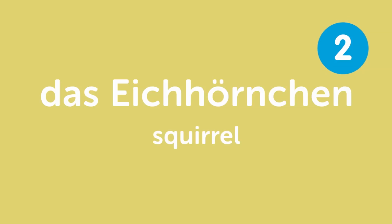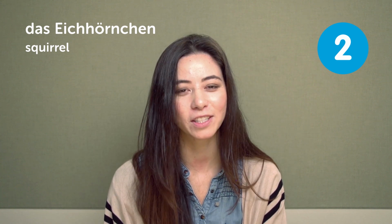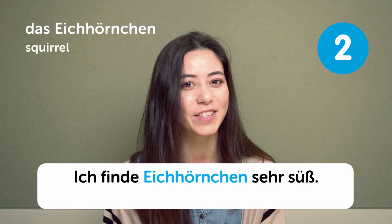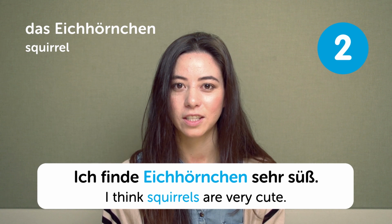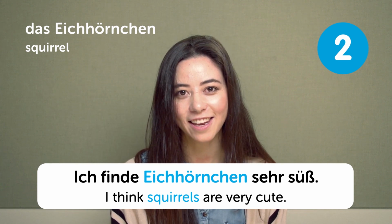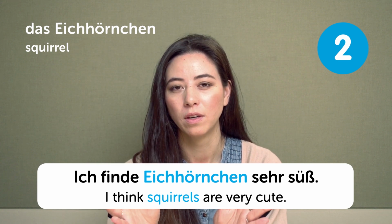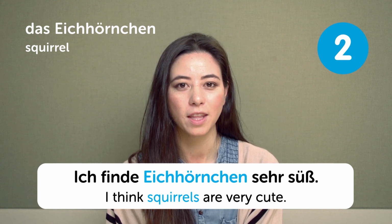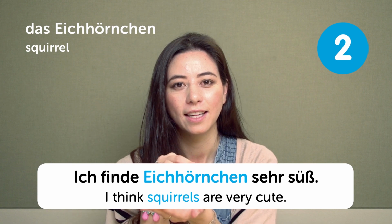Eichhörnchen, squirrel. Yeah, this one is very hard because there's a lot going on. Ich finde Eichhörnchen sehr süß. I think squirrels are very cute. So, Eichhörnchen. Hörnchen is the cute form of horns. So if you refer to something kind of cute and little, you always add a chen.